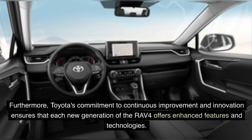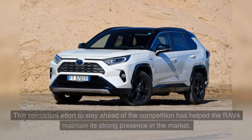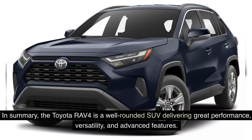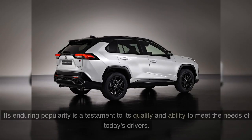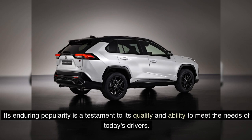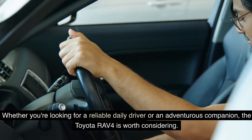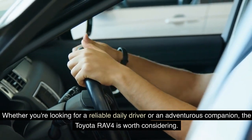Furthermore, Toyota's commitment to continuous improvement and innovation ensures that each new generation of the RAV4 offers enhanced features and technologies. This consistent effort to stay ahead of the competition has helped the RAV4 maintain its strong presence in the market. In summary, the Toyota RAV4 is a well-rounded SUV delivering great performance, versatility, and advanced features. Its enduring popularity is a testament to its quality and ability to meet the needs of today's drivers. Whether you're looking for a reliable daily driver or an adventurous companion, the Toyota RAV4 is worth considering.